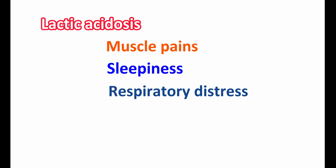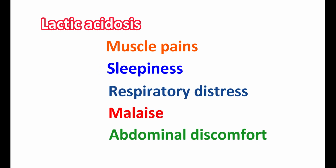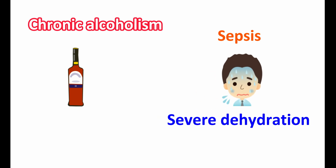People with lactic acidosis may have few symptoms like muscle pains, increased sleepiness, respiratory distress, malaise, and abdominal discomfort. The body temperature may be reduced along with the decreased heart rate and hypotension. In people with chronic alcoholism, again, the risk may be more elevated. Sepsis is a condition that results in the loss of body fluids, leading to severe dehydration. This may impair renal functionality and increase the metformin levels, leading to lactic acidosis. In case of elevated levels of metformin, the risk of fatal complications can be reduced by using dialysis.